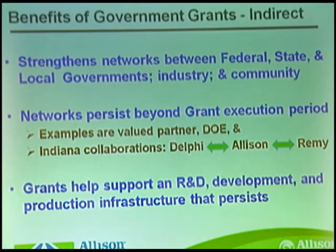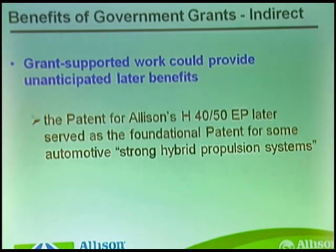The indirect government grants I touched on, the value of those sustaining long-term networks that you develop as a grant recipient by interacting, by being a good steward of the grant money, by reporting out on it to the government entities. It's outstanding. And way beyond the grant execution period, we continue to grow and benefit from those networks. And the grants help create a sustaining culture within your company for research, development, and for production infrastructure, and that persists too.